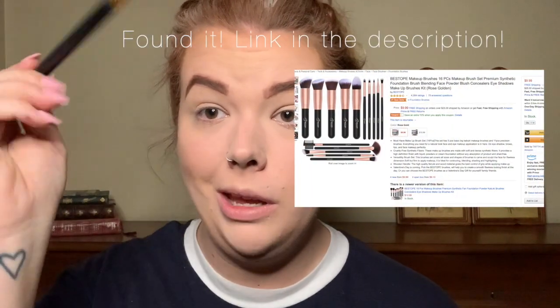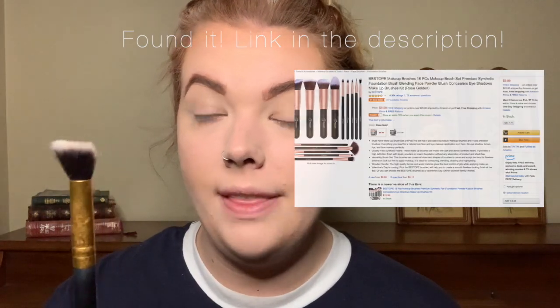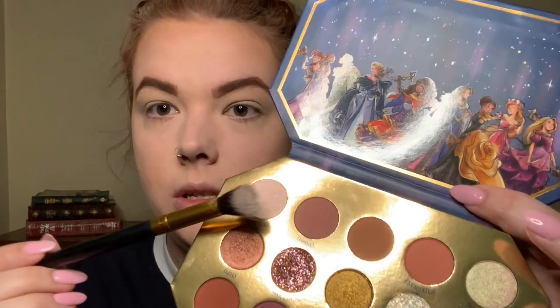So we'll start with our layering, and I'm using that brush from Amazon. I will try to find the link for it. And we're going to start with Damsel. Not holding the brush like this, holding it way far back, lightly arching. All right, so that's a pretty base.